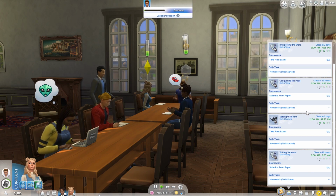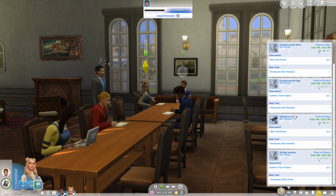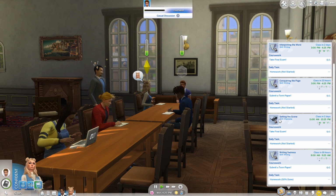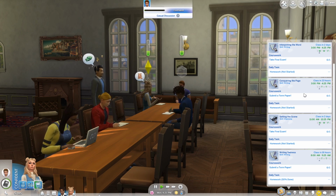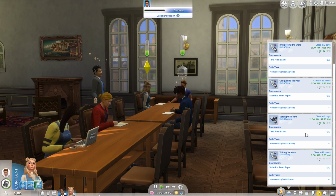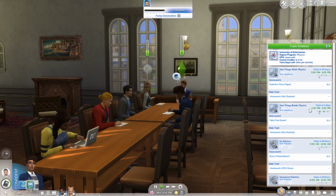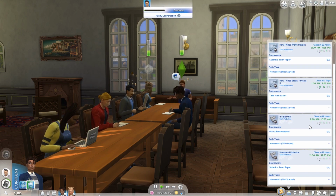I wish there was an overview, like there was in Sims 3, of the schedule for which classes they need to go to each day, because I can just tell I'm going to miss classes. Oh, but it looks like Conquering the Page and Writing Sadness are Tuesday, Thursday, and Monday, Wednesday, Friday are her other two classes. So does James have something similar? Yeah, he does.